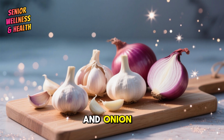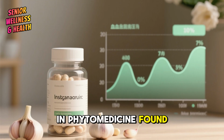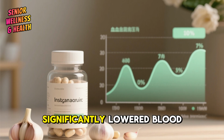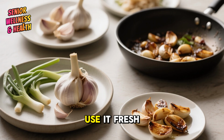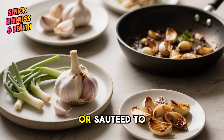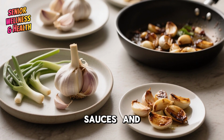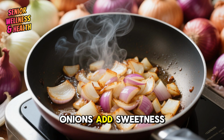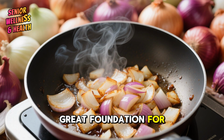Number 3. Garlic and onion. A 2020 meta-analysis in Phytomedicine found that garlic supplements significantly lowered blood pressure in people with hypertension. Use it fresh, roasted, or sautéed to replace salty flavor in soups, sauces, and stir-fries. Onions add sweetness and richness as they cook, making them another great foundation for flavor.